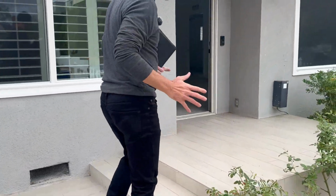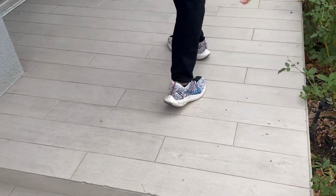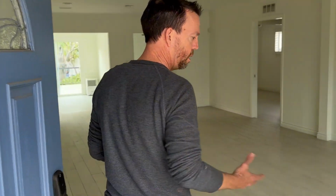So as you can see, there's a lot of nice updates already. You got porcelain tile here that's made to look like wood, really nice entry. The stucco on the house looks good. You got windows that have already been replaced. So here we are inside the house. The lights are out inside the house, so we're gonna work with the utility company to get those lights turned back on.